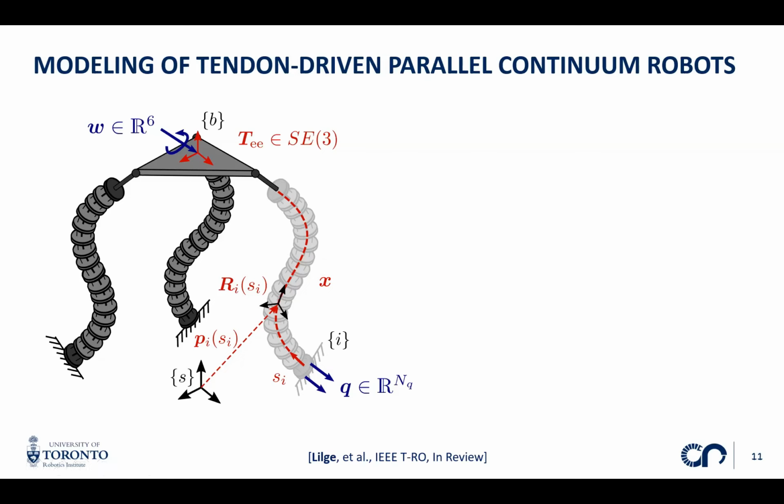So both of these parameters depend on a number of variables. One, of course, is my actuation variable. So basically, what's the command I send to my actuators or motors, which is Q.